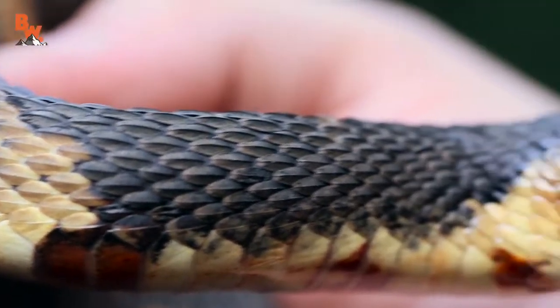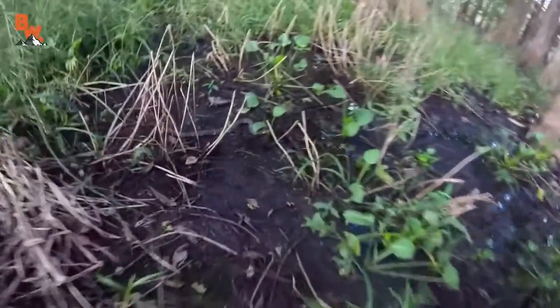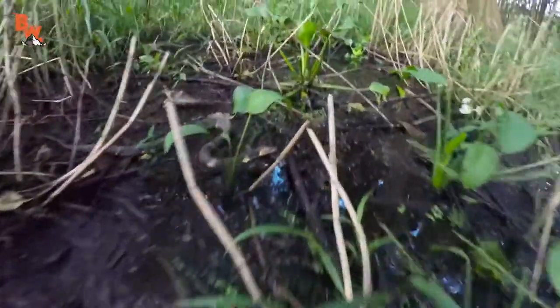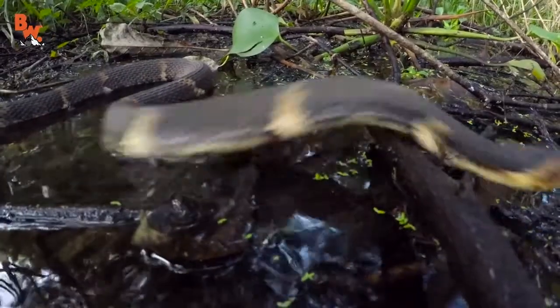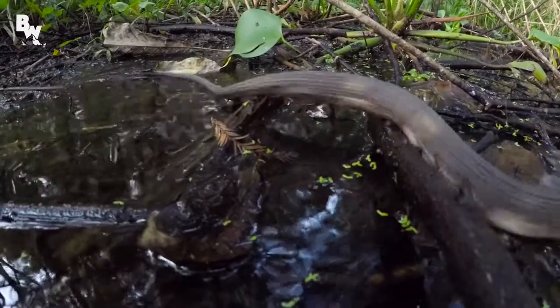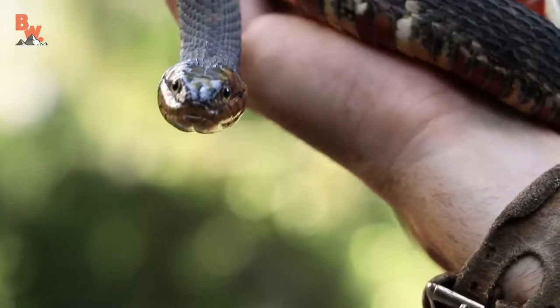Now, these snakes are often misidentified. People see them near the water and they automatically think it's a water moccasin. This is a very common species all across the southeastern United States. And the reason people mistake it for a water moccasin is mostly the fact that A, it's right by the water, and B, the coloration.